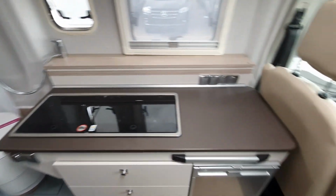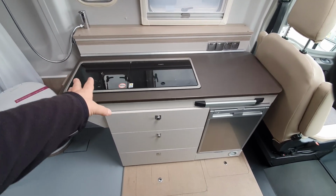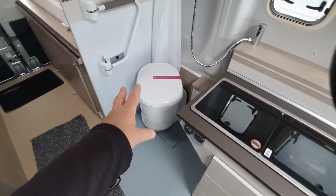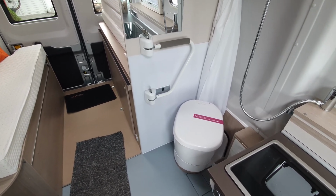Right, so front seats here, as you'd expect. The kitchen block has been lowered. We've got 2 burners and a sink, as you'd expect. Small fridge there. Here is the toilet, it's a Clesana one, but the toilet is built to order, so you can have a Thetford or a Dometic or whatever.